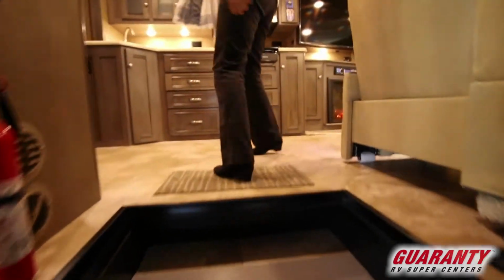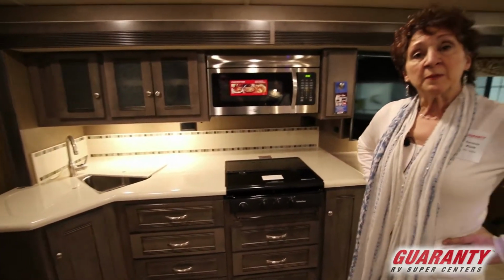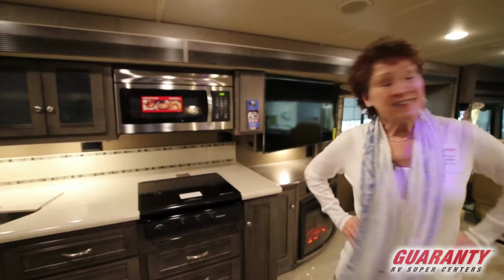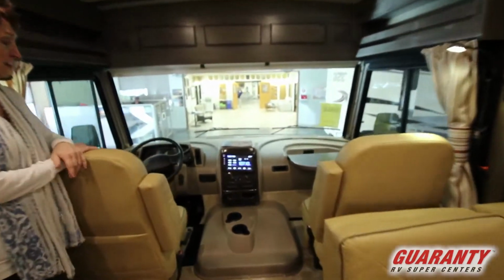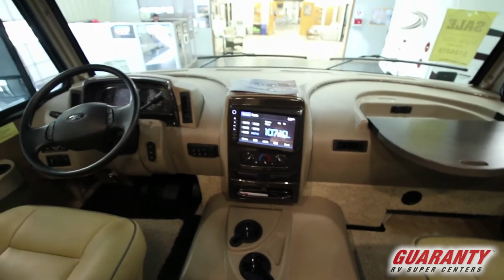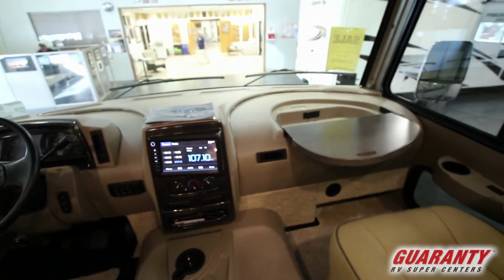And as you can see, like I mentioned, you go right straight to your kitchen. You don't have to worry about getting too much of the floor messed up if you drip any barbecue sauce on the way to the picnic table. Come on up here and you'll see the cockpit has a nice large screen for viewing your backup camera and your side view cameras, also navigation, radio. It's the information center here.